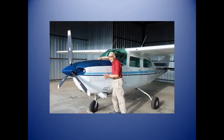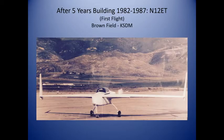A lot of hands went into this build. I spent many wee morning hours and lunch breaks in its construction. Eventually, the airplane was ready for its first flight. I was responsible for the engine installation, the avionics, and the electrical system, and whatever unfinished glassing and extras were needed.